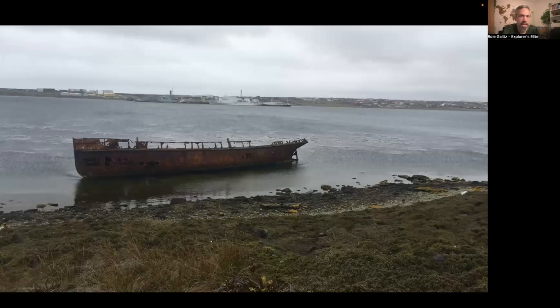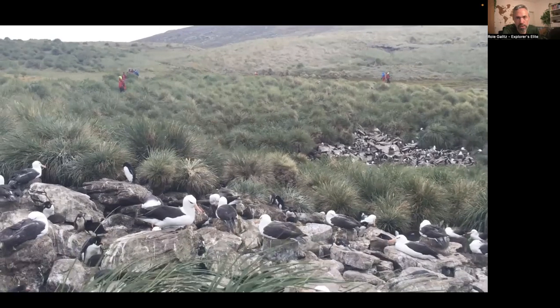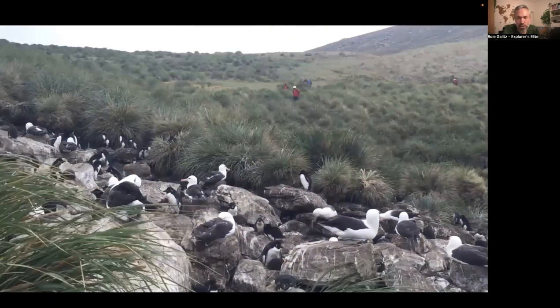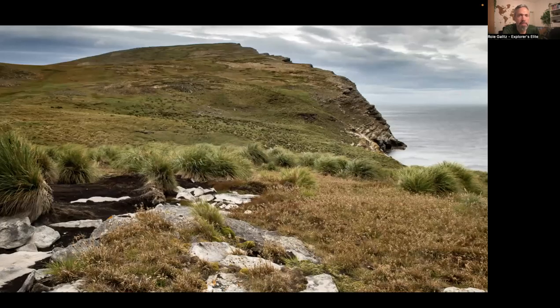But one of the things that the Falklands are famous for, besides bad weather and a lot of sheep, is the albatross. They have the black-browed albatrosses nesting over there. So this is typical Falkland landscape: no trees, very windy, very exposed, nowhere to hide from the wind or the rain. And of course, nature is very revealing over there. The animals are not afraid of people, and we have mostly bird life over there.